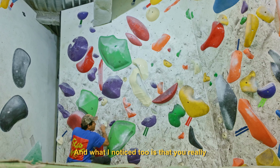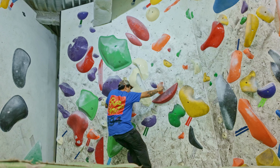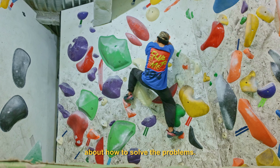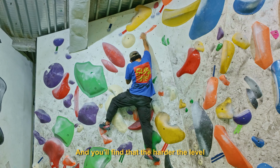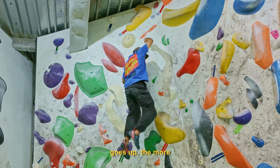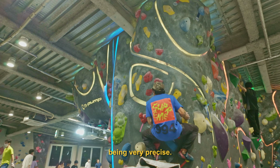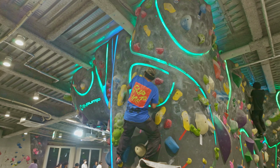And what I noticed too, it's like you really have to be precise with your movement in this gym. I feel like the route setters are very particular about how to solve the problems. And you'll find that the harder the level goes up, the more strict you have to be about being very precise. Otherwise you'll fall off the wall.